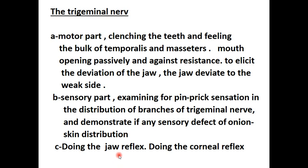Then the examination of the trigeminal nerve is motor, sensory, and reflexes. We have two reflexes in the trigeminal nerve. We have the jaw jerk reflex, and we have the corneal reflex.